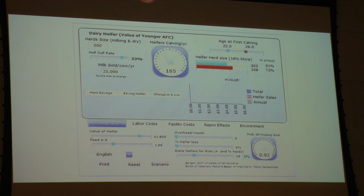Same milk is coming out of these herds, but you're having to rear a vastly greater number, and that increases your cost of replacement per hundredweight and what have you. So this is an area where we can do something. We know how to reduce that age at first calving very, very easily. It's feeding and repro and what have you.